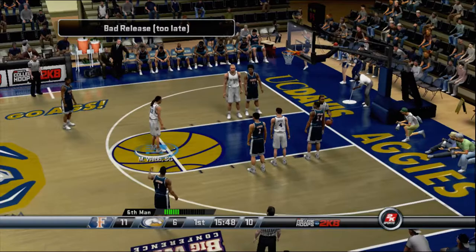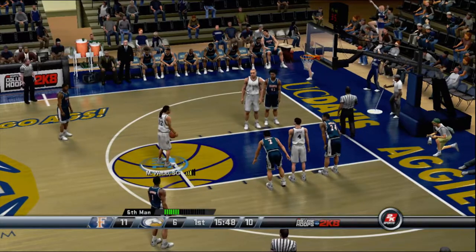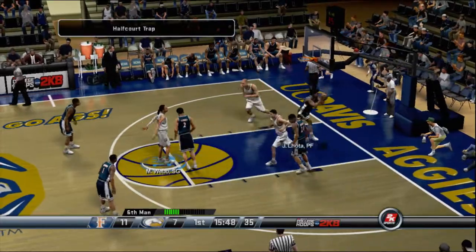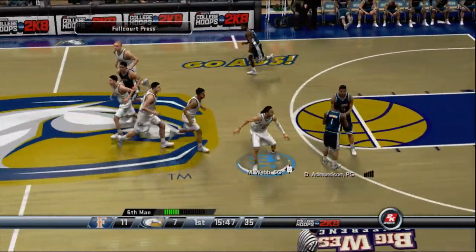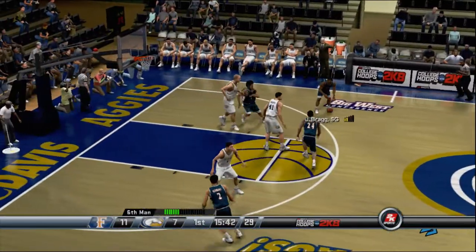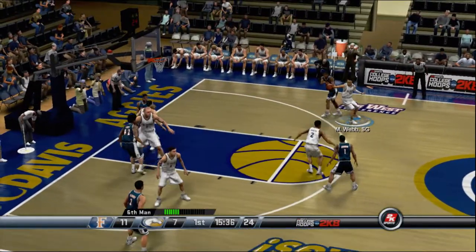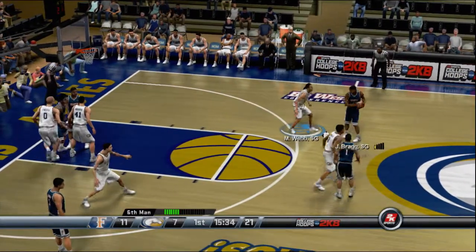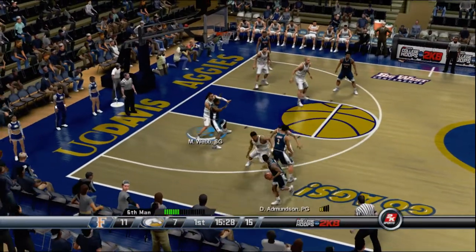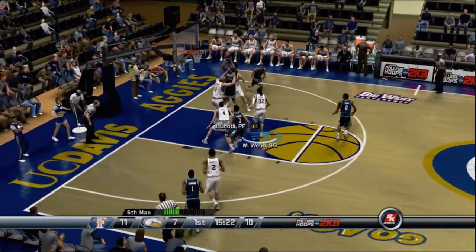Can't sink the first. Come on, guys. Need the crowd to get up in this one. He sinks the second. Lota inbounds the ball. To full court press. They're bringing the double team. Edmondson hands it off. Clement, here's the spin move.